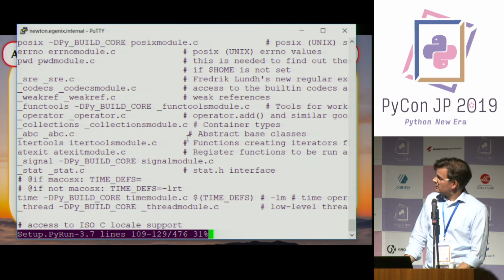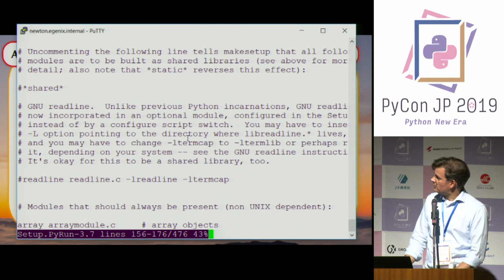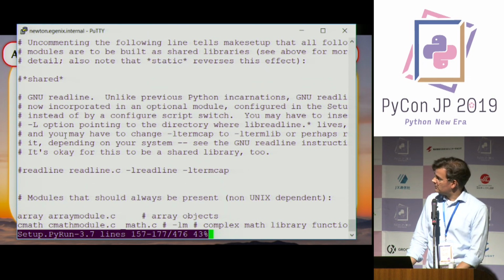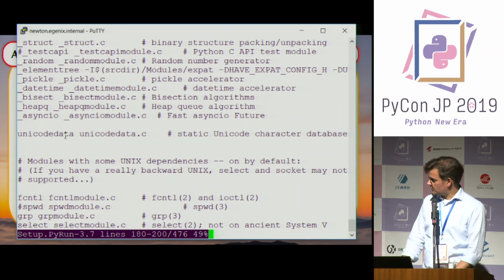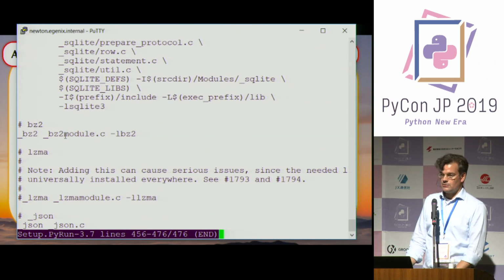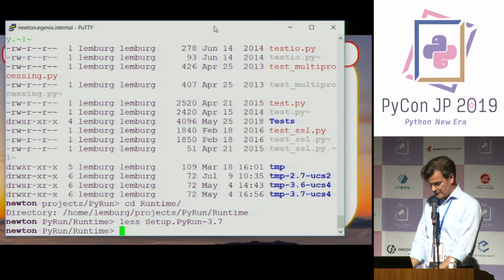These are the standard modules that get compiled in statically. And then at some point in this file, there's a statement saying shared. There you go. This line normally is uncommented, and then everything that comes below it is compiled as a shared library. So what I did here is I basically commented out that line, and then everything else that you have under here gets compiled in statically. And of course, you can add stuff down here at the very end. It's fairly easy. You put your C file somewhere, you put the name of the module there, and then everything works. Right. So that's the module setup file.